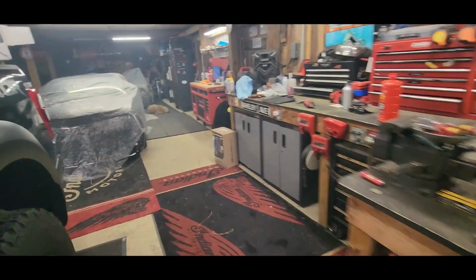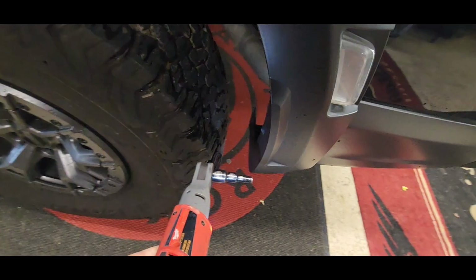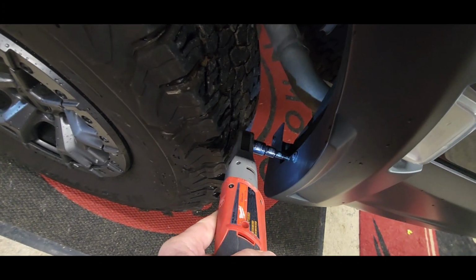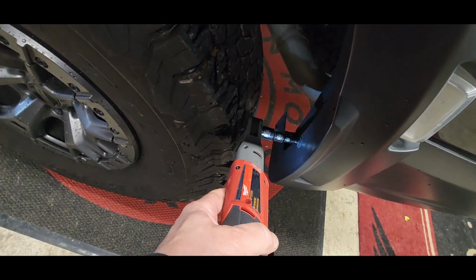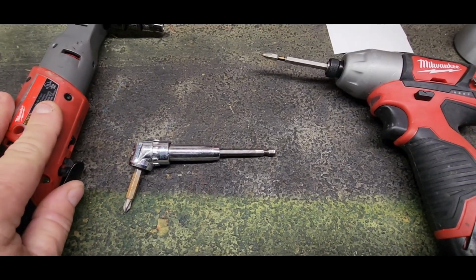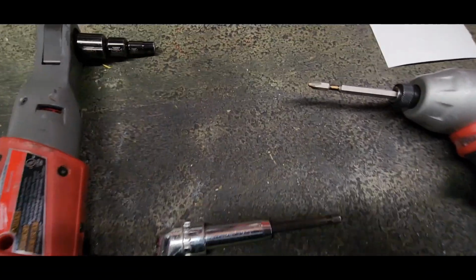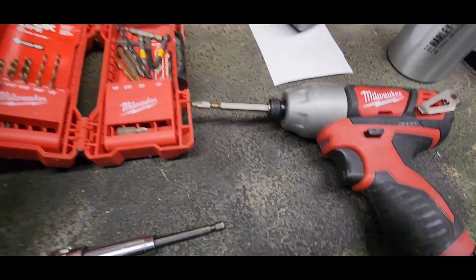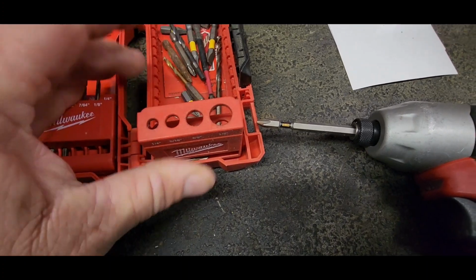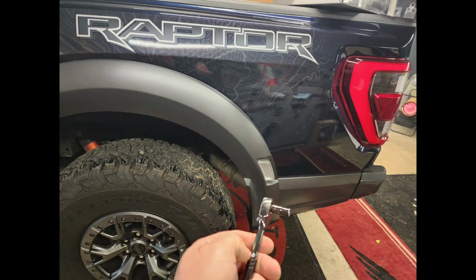So, all right. See, this isn't going to work. It'll work here. I get a right angle drill. Voila! But now my challenge is I need a special little adapter. I don't know where that damn thing is. Whole other project. I'll go looking through all my trucks for that.